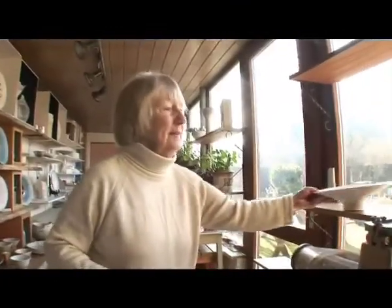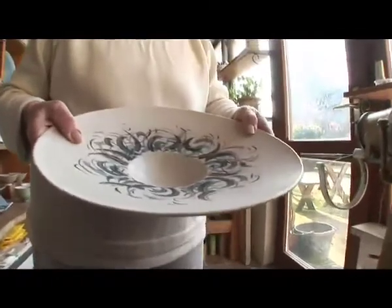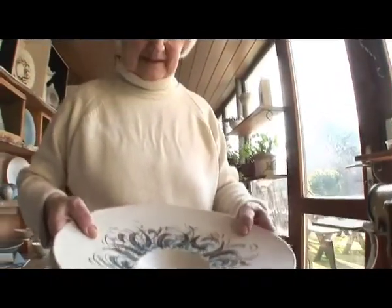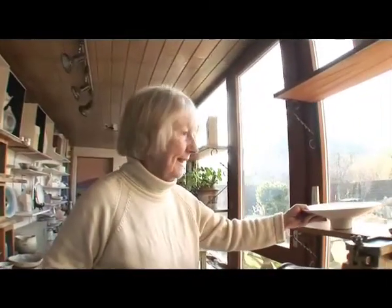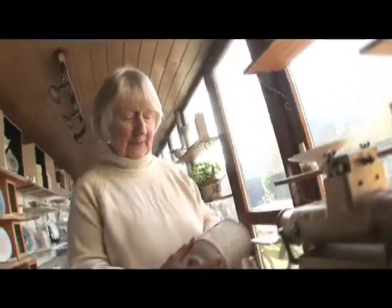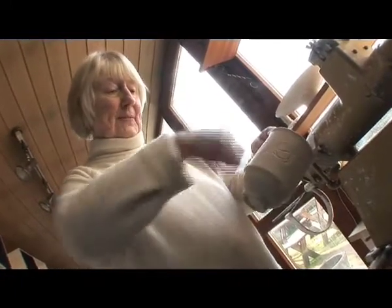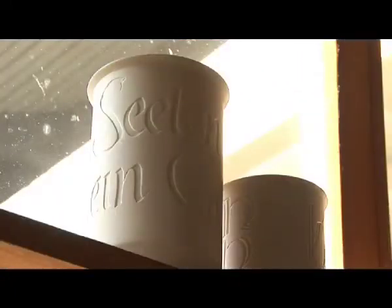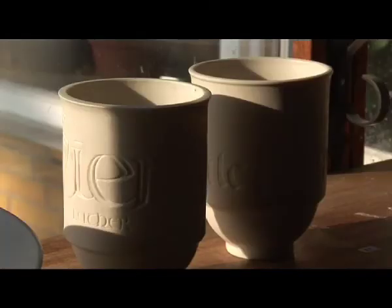This is more calligraphic marks on a bowl, just using the sort of marks that we use in calligraphy. And these were fun, playing with the shadow that you can get with porcelain. Scraping the letters out with a nib, instead of writing, scraping them out, and then letting the light play with them. So I made quite a few of those.